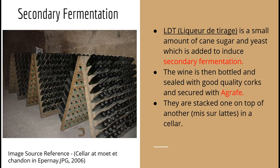Once these bottles are put in the cellar, the added yeast in the wine will start consuming the sugar, creating alcohol and carbon dioxide in the wine bottle, which is sealed. The carbon dioxide is unable to escape and it starts dissolving in the wine, causing it to become fizzy. Once all the sugars are consumed, the dead yeast will settle down in the wine, and that is known as lees.